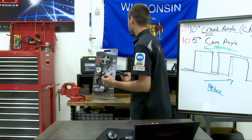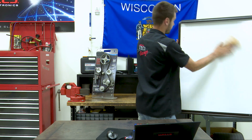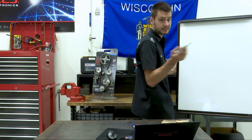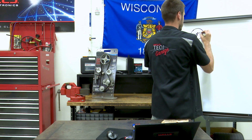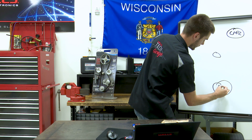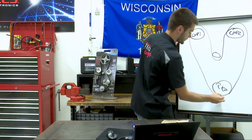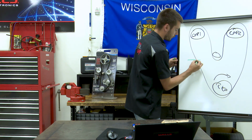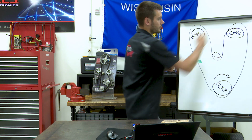And the reason why the chain can stretch, actually let's draw that out real quick. Chain stretch affects the entire engine, but the reason why we have chain stretch and we only have a problem on one bank is because this is using a single chain, okay? So we have our, this would be CMP1, we have CMP2, we have an idler pulley, and we have CKP, or the crankshaft, okay? So our chain's going to go like this, just like a standard V6 motor, and we're going to operate in the clockwise direction. We have a timing chain tensioner over here, and the goal of this tensioner is to take slack out of the chain on the slack side because we're pulling the chain in this direction.